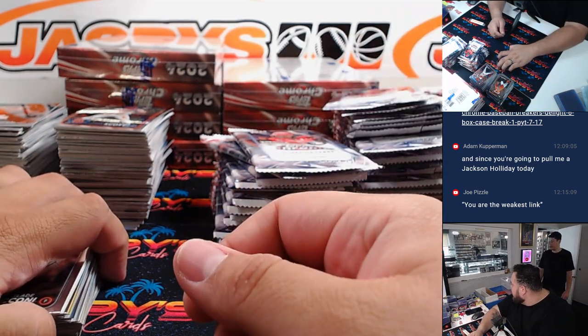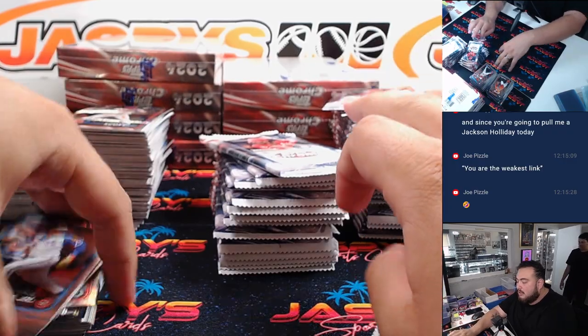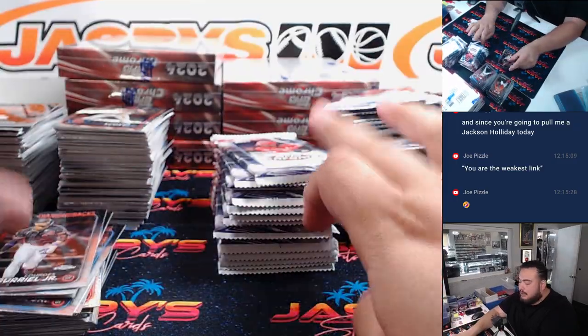Bro, my first case of Topps Chrome was trash compared to what my second case was. It was the craziest case. It had all the biggest rookies, and Jackson Holiday, the 250 auto. It was wild. But yeah, so far it's either really good or really bad.